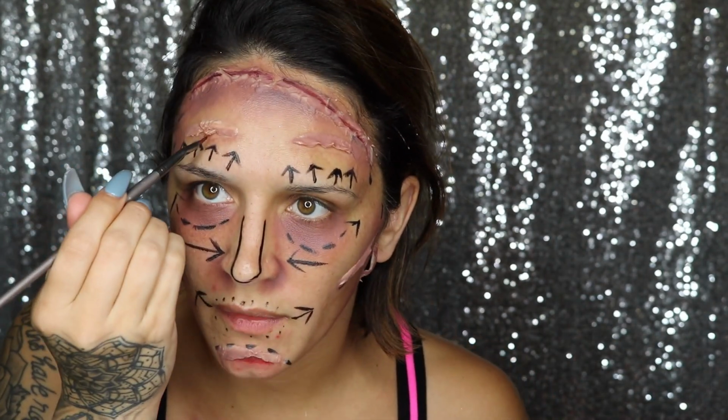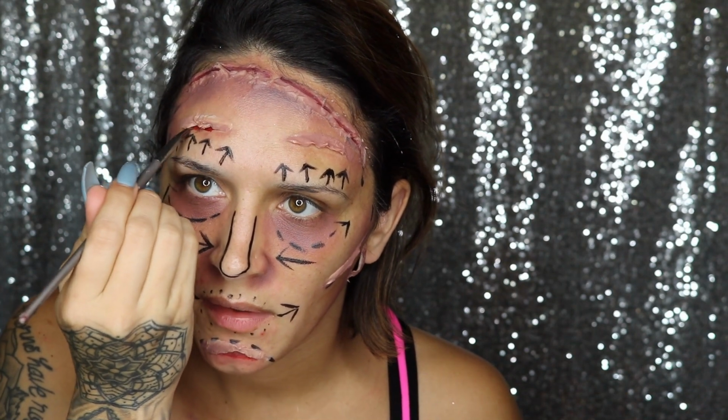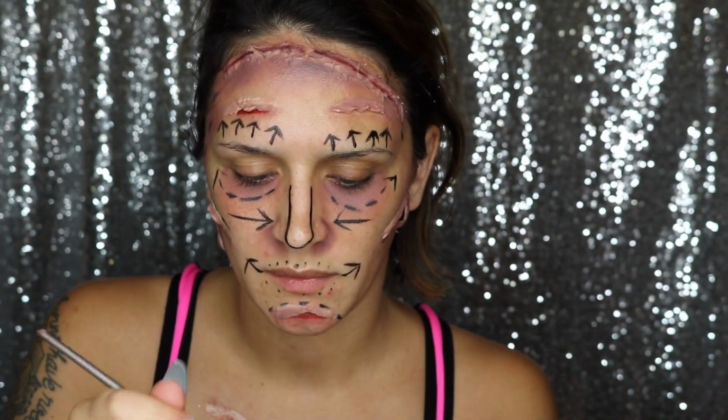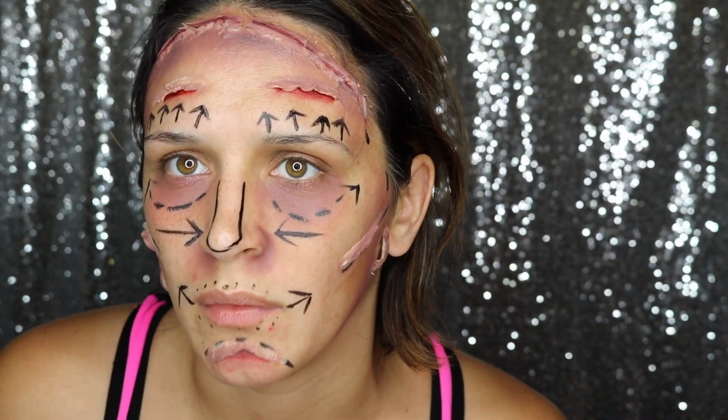Got a dark red and a bright red. I usually finish off with the dark red, so I'll do the dark red, then add the bright red, then add the dark red again, just so it's not too bright. Ooh, this is looking gross. And you want to put it down in that wound. That way if anything flaps up, you're not seeing bare skin. You're actually seeing what looks like a wound.